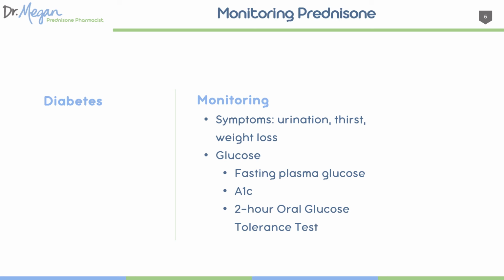They can test that in your blood. They can do an A1C, which will check the last 3 months of how your blood glucose is. They can do a test to see how your insulin balance is, called a 2-hour oral glucose tolerance test. That is what they often do for pregnant women to make sure that they're not getting gestational diabetes. So this is a longer test than just a quick blood draw. It takes at least 2 hours.